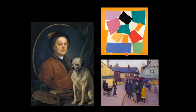Our final piece is Henri Matisse's The Snail, created in 1953. Now, in 1948, ill health had prevented Matisse from painting. So he started to produce works made by cutting or tearing shapes of painted paper, which were then positioned by an assistant working under his instruction. And this picture, The Snail, was inspired by drawings of snails that Matisse had been making, and the finished composition reflects the spiral shape found on a snail's shell.